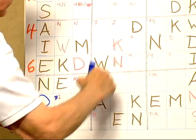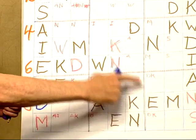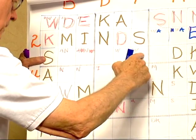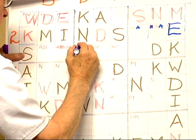D's coming down, still says this is possible. That's possible, and we can't do anything about the pair and the pair, so we go on to the next letter, E. We got an E up here. The E's got to be on the bottom now, and we have an E down here, so we can get two E's possible.